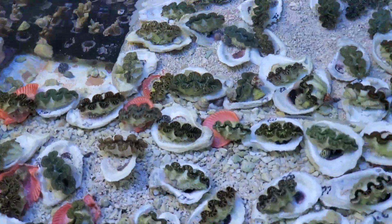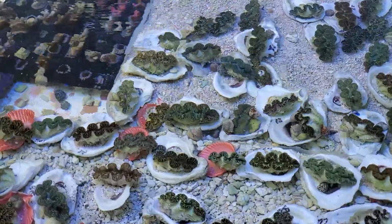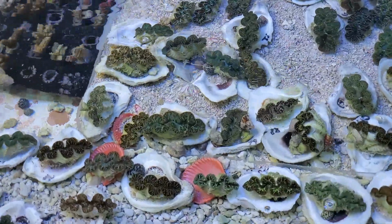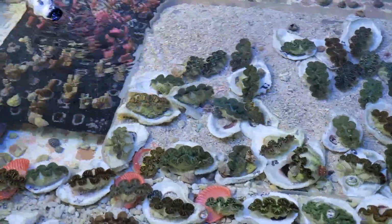Do not over acclimate. I get folks that'll say to me that, oh, I acclimated the clam for 4 hours and it's looking kind of funny. Yeah, it might if it's been sitting in that little container for 4 hours. So 45 minutes max is all that's needed.